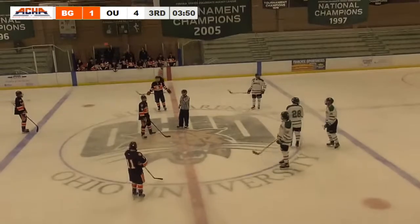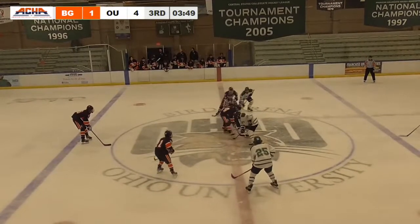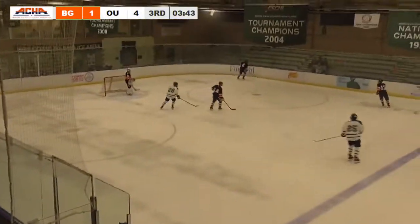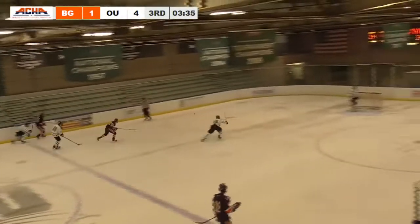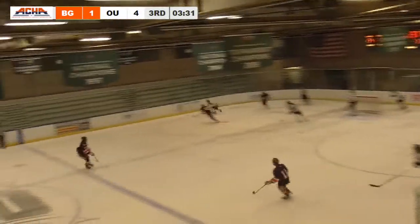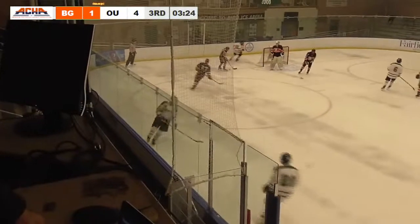Freshman Cameron Horvath will take the draw for the Falcons. Horvath played his youth hockey for the Sylvania North Stars. Horvath tries to walk through the center, unable to do so. Bobcats send it in deep. Nitschke there to recover it. Horvath strong forecheck. Bobcat forward skates by all Falcon defensemen. Gets a shot, goes high into the net.